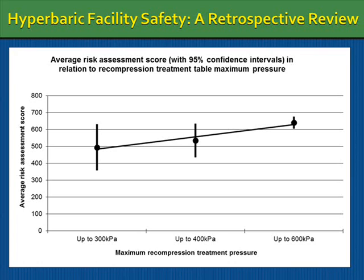But you can see the trend, although it's not significant in terms of the data, is if we treat up to 3 ATAs, we have the more safe environment, and the deeper we go in terms of these facilities, looking at the international trends, the less safe the facility becomes. Intuitively, one can understand the deeper you dive, the more gas you need, the more complicated the system, the more things that can go wrong, so it does make some degree of sense.